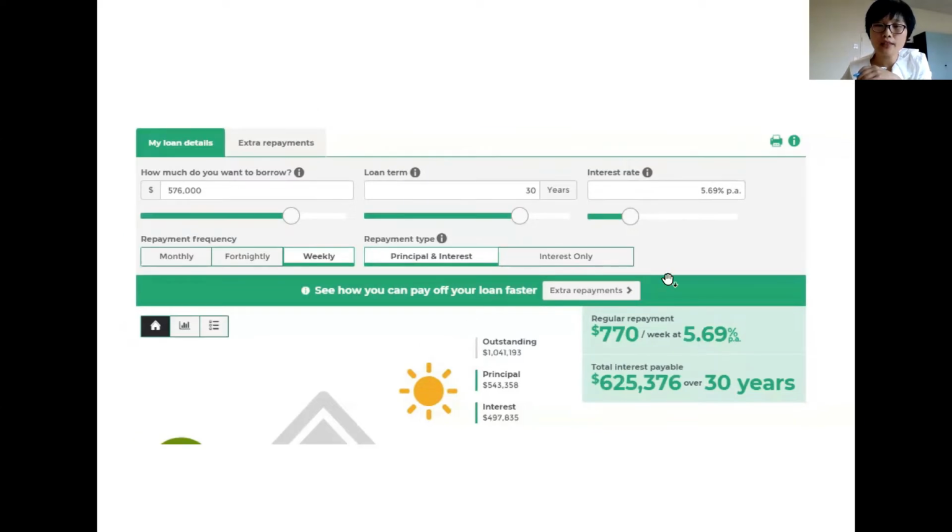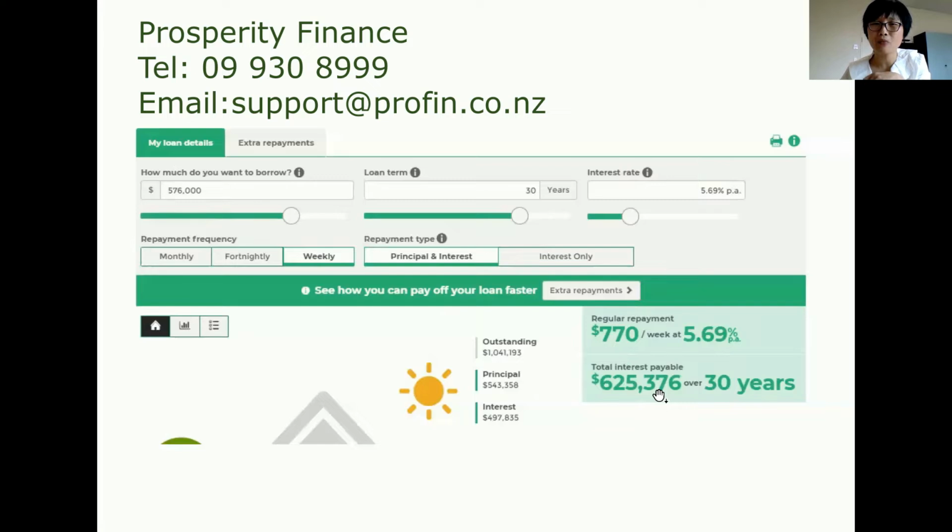But have a look at these 2 slides. Currently they are paying 770 per week, and look at this number. Over the next 30 years, they're going to pay over 600K just in interest alone, and they only borrowed 576. So by the time they finish paying the loan, they're actually paying more than $1 million. So the quicker we can get rid of the home loan, the better, right?